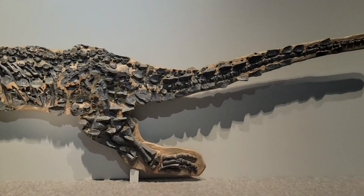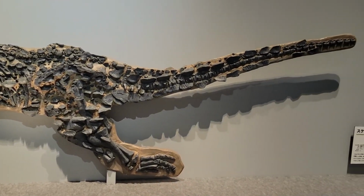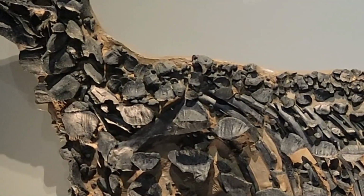Scelidosaurus is one of the earliest examples of the Thyreophorans that lived around 191 million years ago in what is now England. This specimen of the basal armored dinosaur was uncovered in 2000, and it's one of the best preserved examples of its species to date. Take a look at those osteoderms.